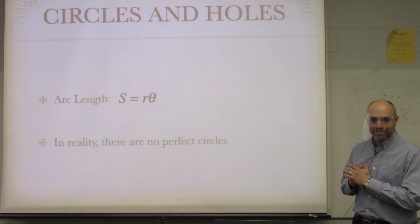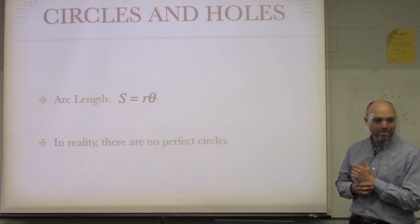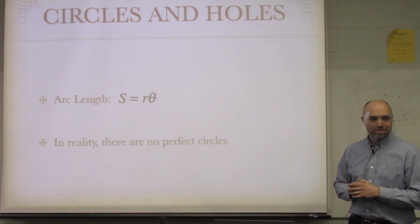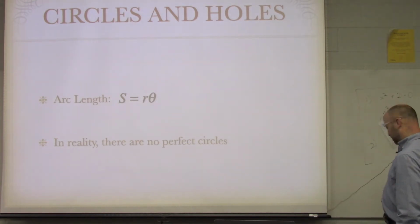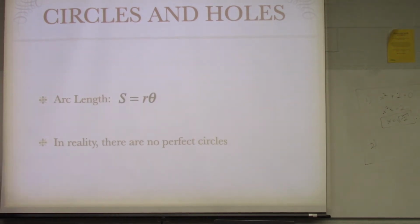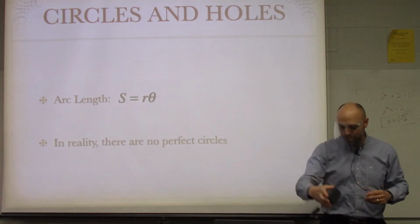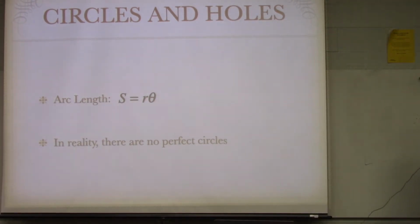Arc length. Y'all remember the arc length equation? There it is. S equals R theta. What does that mean? Well, let me see. And even if you don't remember this, you probably do remember this and didn't know that you knew it. Let me explain what I mean here.